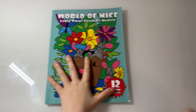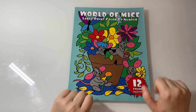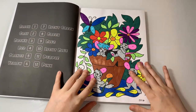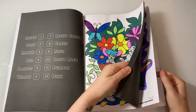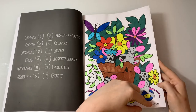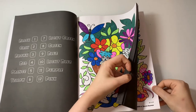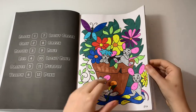The next one is World of Mice Large Print Colour by Number. I did this one all in a month. I love this book so much. Started this in September 2020 and I think I finished it in October 2020. Yeah, finished it literally in a month. I started this on the 15th of September 2020 and I finished it on the 15th of October 2020. I love this book so much.